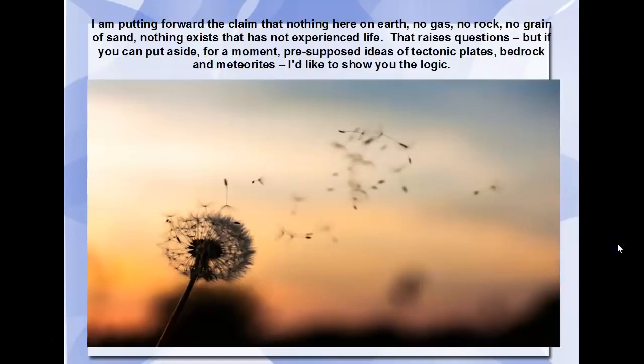So I'm putting forward the claim that nothing here on earth, no gas, no rock, no grain of sand, nothing exists that has not experienced life or is a part of life and comes from a living being. And that raises questions. So if you can put aside just for a moment any sort of presupposed ideas of tectonic plates, bedrock, meteorites, I'd just like to show you the logic, and if you feel I've gone wrong somewhere, please point it out.